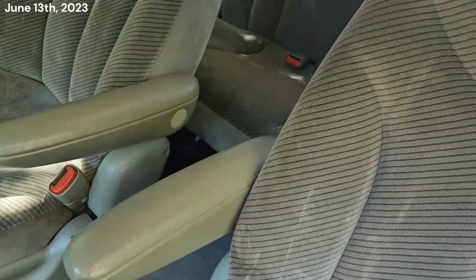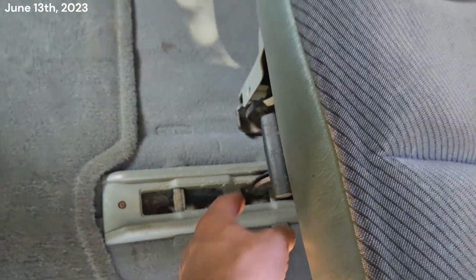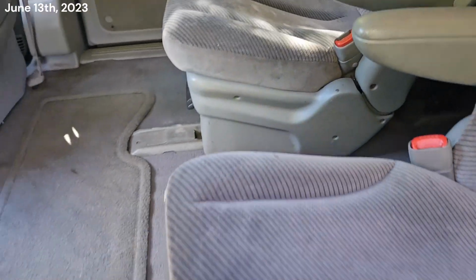It's got a third row bench. I got it slid all the way up, and then I've got the bucket seats popped in the back latch, so you get more foot room here, and then I kind of just use the rear bench as storage. I actually have a little bit of trunk space since this is a short wheelbase.